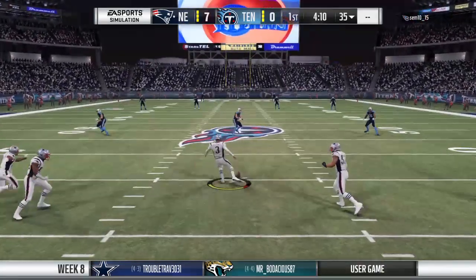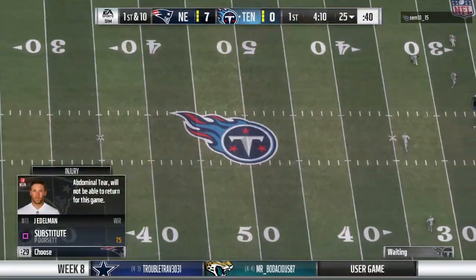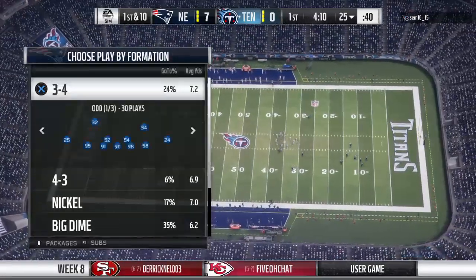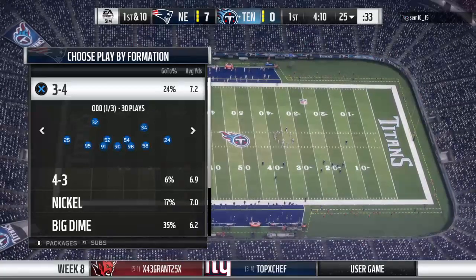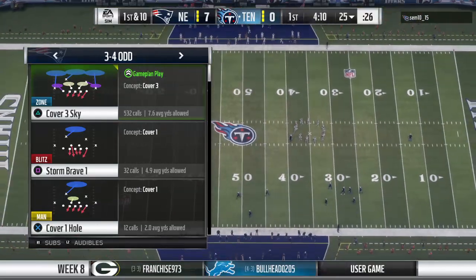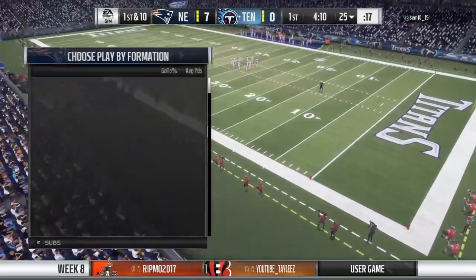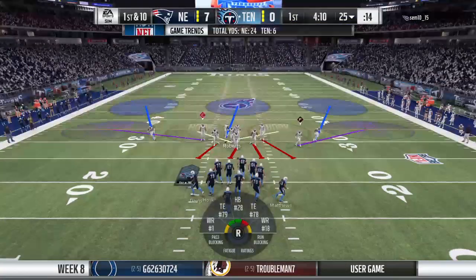Gostkowski now out to kick it away. And this will not be returnable. It's out of the back of the end zone for a touchback. And here comes Tennessee as they get set to take the field.